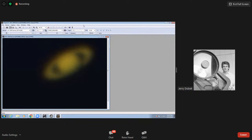So are the rings constantly being built up? Actually constantly being pulled into the planet. The inner portion of the rings, we found out from Cassini, is that those particles are being pulled down into Saturn. So eventually what's going to happen is the rings will disappear over time.